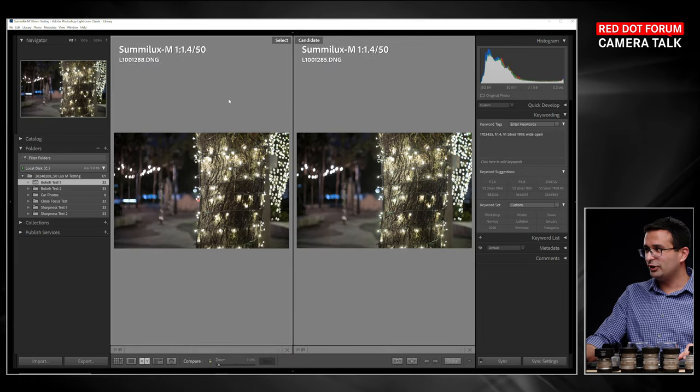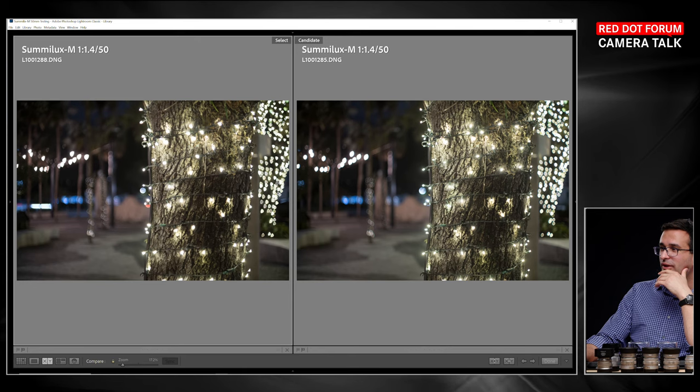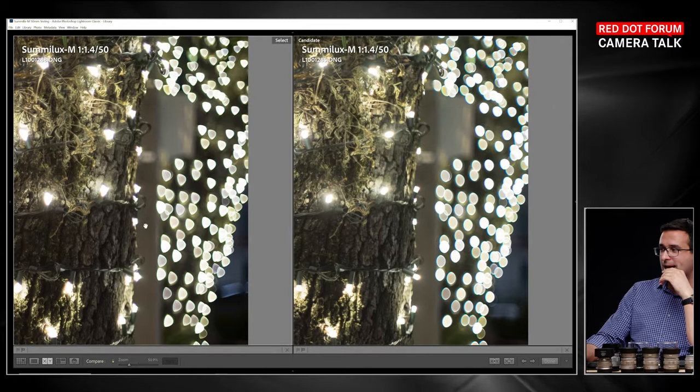On the left, version 1, 1959. On the right, version 2, 1966. Okay, we did it. Man, I am just batting 1,000. You're the one that's jet lagged. I know, right? Look at the difference in the bokeh balls on the version 1. They're all oblong. And then on version 2 on the right, they're much smoother.